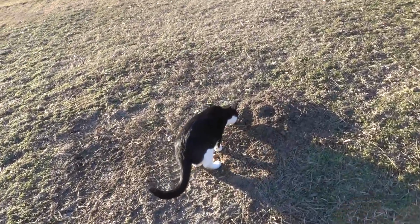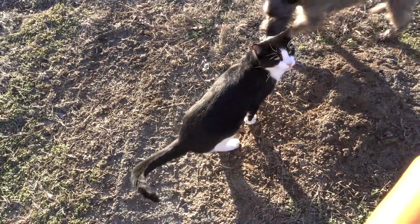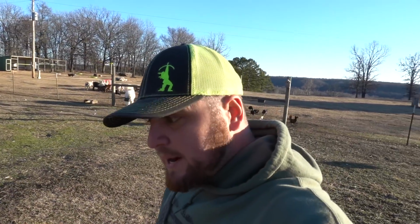Yeah. You like making messes? So here's where we dump our ashes. This is our old in-ground garden bed. And we dump our ashes in there usually every year, but usually it's for the chickens. Chickens like to get in the ashes and take a dust bath, and that helps keep all the little insects like the mites and the lice off of them.